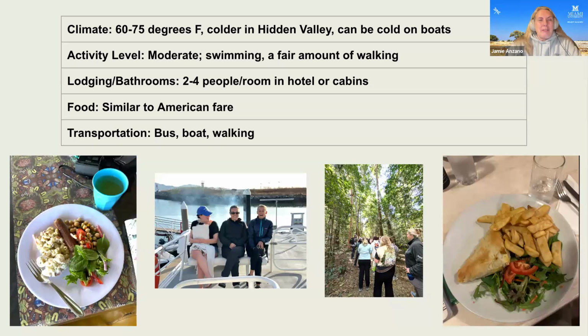It's a moderate activity level. There's, of course, a fair amount of swimming. We do have wetsuits, so you don't get too cold in the water, and a lot of walking. We do transport ourselves by foot to a lot of different locations. Lodging and bathrooms are 2 to 4 people per room. It's hotels and cabins, so pretty first world bathroom and room experiences.